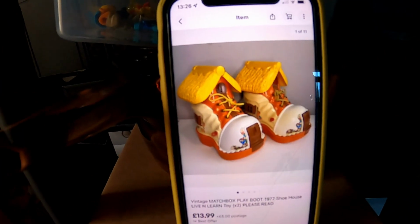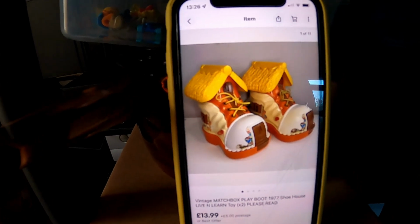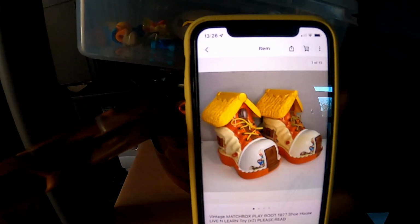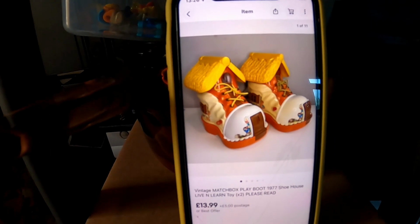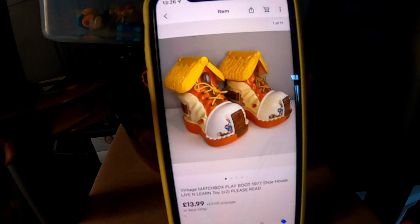These two are heading off to Spain. Didn't get a lot for these. These were not in fantastic condition. I didn't really notice when I was at the car boot sale, but they weren't. He didn't charge me a lot. I think, did I get them both for £3, maybe 4? It wasn't a lot. Not made a lot on them. $13.99 plus postage. But it was worth a go.